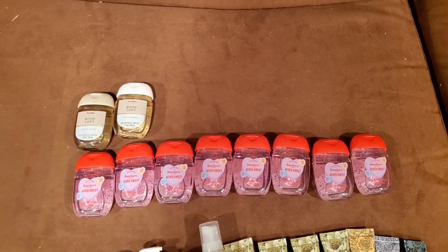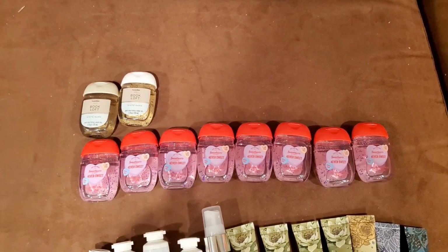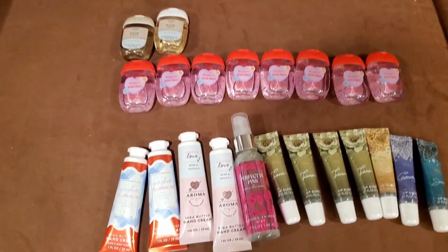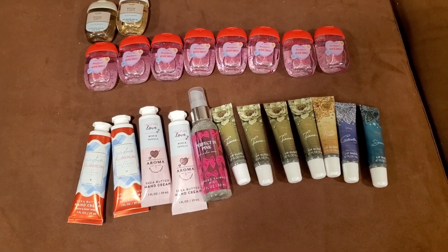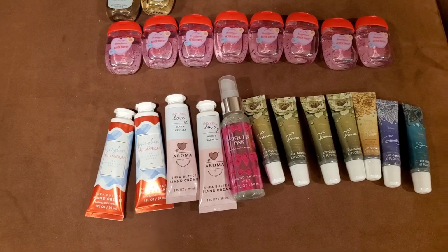So 2 book lofts, and then one is missing of the Forever Sweet because I sent that in friend mail. So 9 Forever Sweet. And then these were usually just part of the 3 for $7 deal, or maybe some of them were 75% off, but I don't think so. I think I got them all 3 for $7.